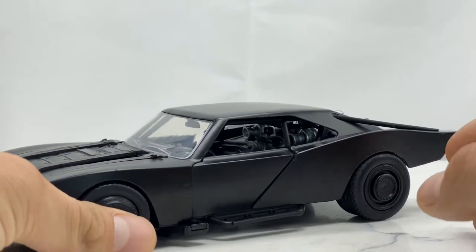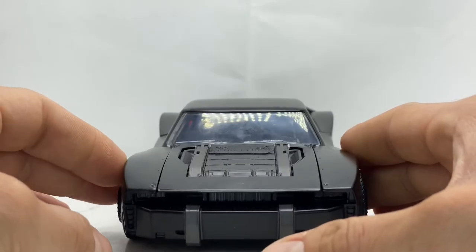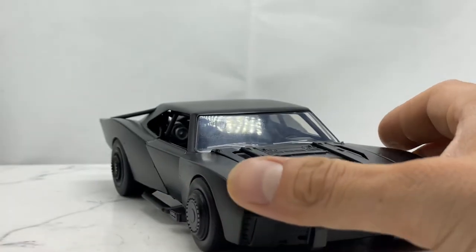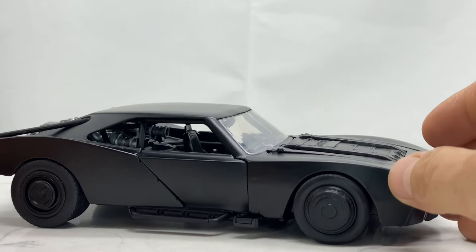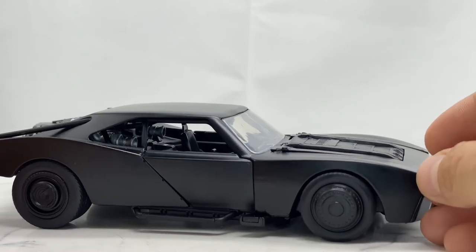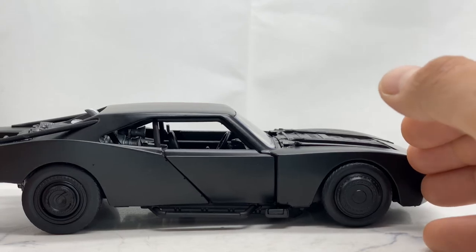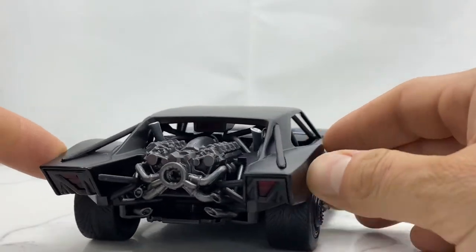So taking a look at this beauty right here, I absolutely love this Batmobile. Dare I say, probably my favorite Batmobile iteration in terms of live action. I think nothing will ever top the Batman the Animated Series interpretation of the Batmobile, but this one definitely takes the cake for me in terms of live action.